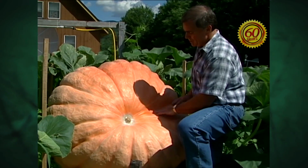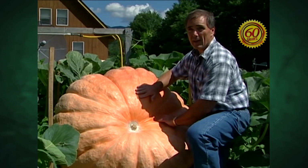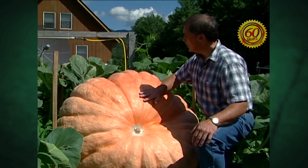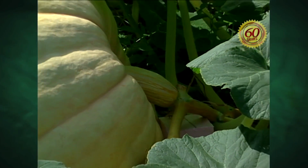It's getting a little crease in here, and as it gets a little bigger, it's going to squeeze down and possibly crack that open into the cavity of the pumpkin, and the pumpkin won't be any good after that. So we might as well finish it off this week. We've got 3 more days to go to the fair before it goes in, and we'll see what it'll do.